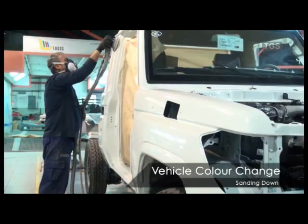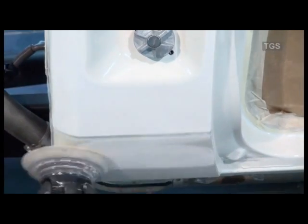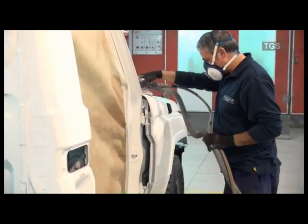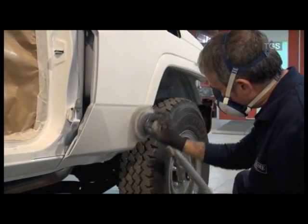In order to have a grease and dirt-free surface for the paint to adhere to, the complete body is sanded down and blown off with air. This will ensure a good paint finish with no blemishes.